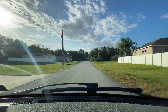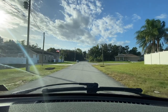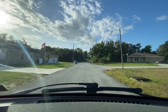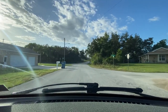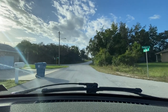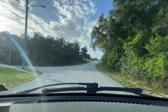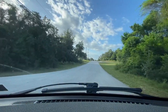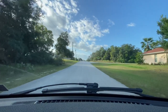Bunch of squirrels running on my left. Those are fox squirrels running. American flag on my left hand side. Full staff. Those birds must be like a couple. Must be a male and a female because they're staying close together. We just passed the birds again.